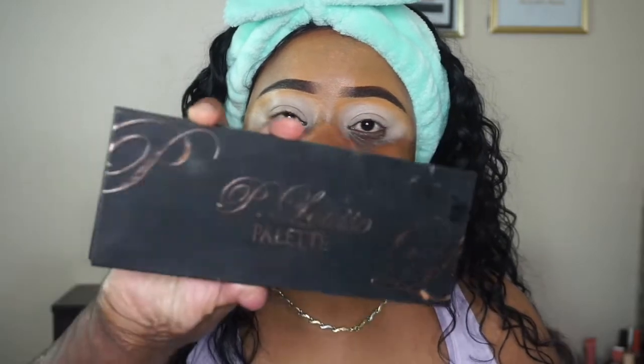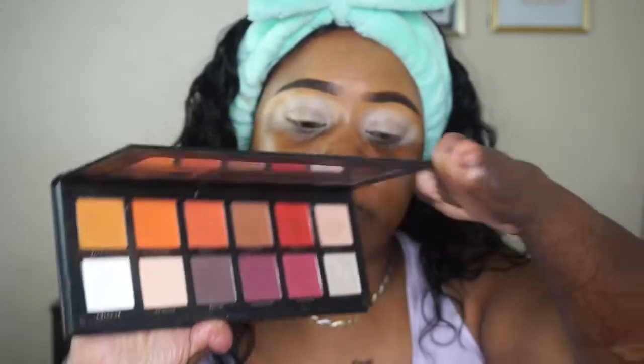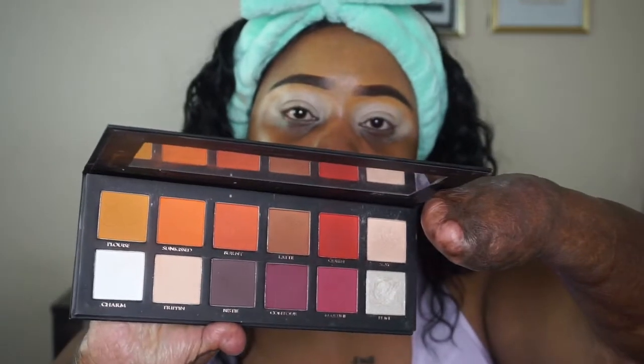So I have been organizing my palettes because I have so much time on my hands. So I recently found this in my stash, the Pat McGrath palette. This is the original palette, which is discontinued. She has a new palette. I believe it's called the Love Tapes. And I want to order that one, but I just haven't gotten around to doing it. There's so many other things that I've been wanting to get my hands on.